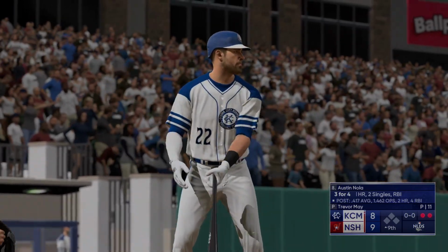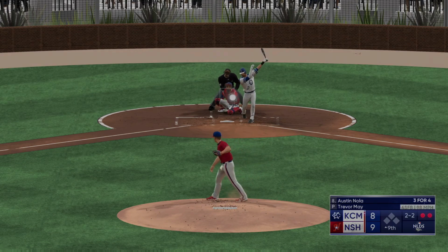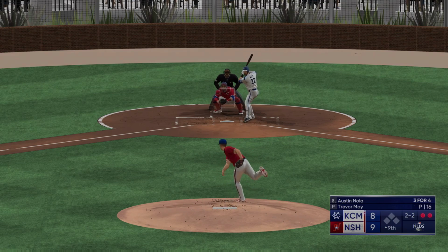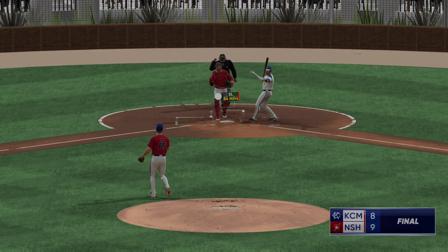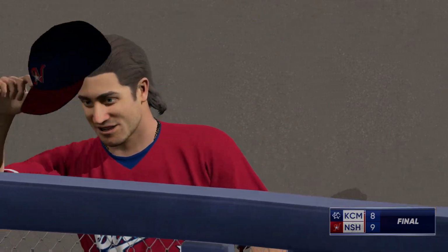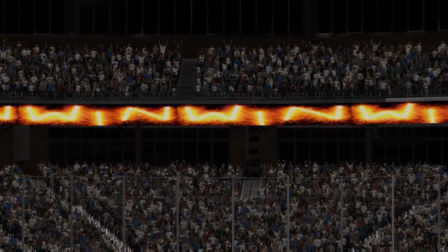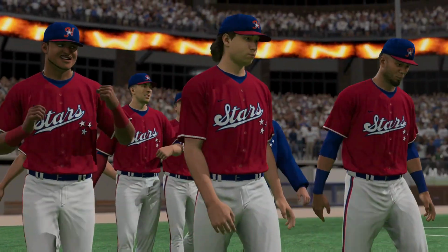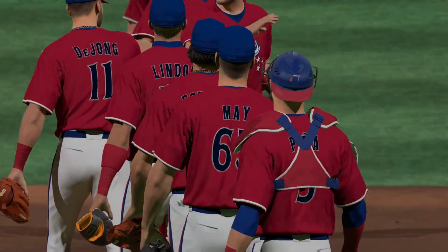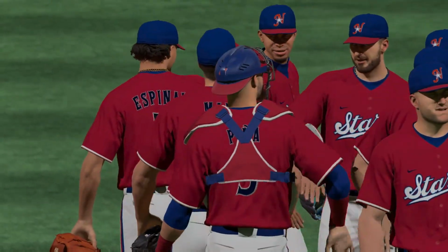Now Trevor May has got the Monarchs down to their last out. 2-1 it counts, and that's a swing and a miss. The last strike. Now the 2-2 to Nola is a swing and a miss. A slider. And Trevor May gives up a homer in that 9th inning, but he shuts the door with a strikeout of the side, the next 3 batters he faced, and the Stars pick up a monster victory here at home in Game 2.